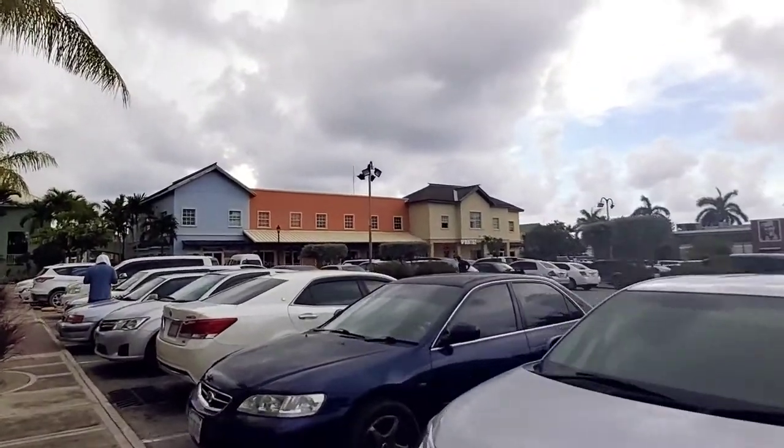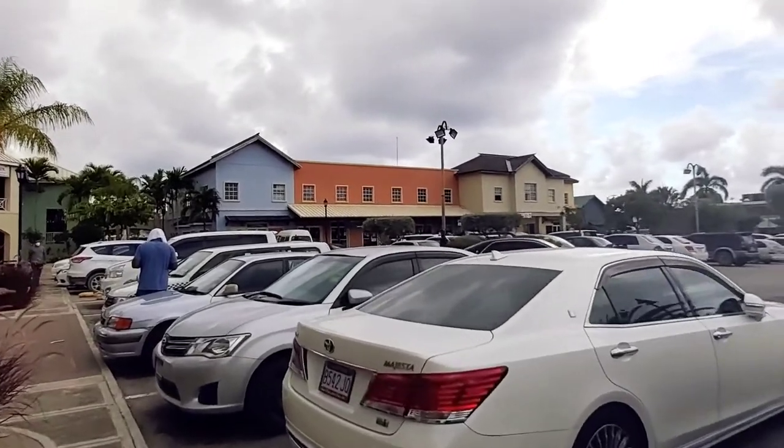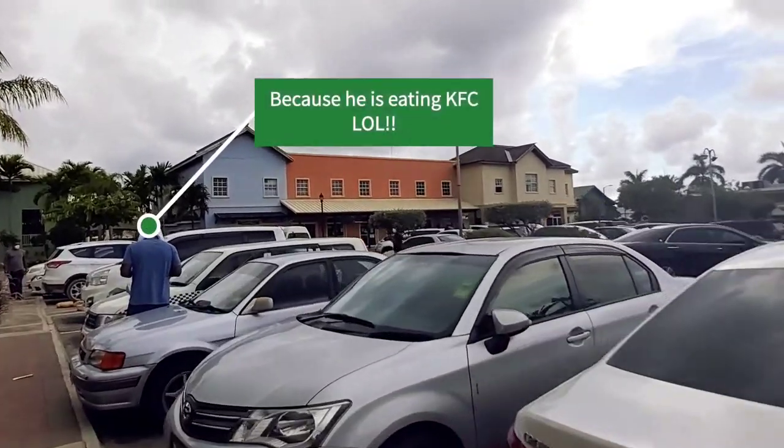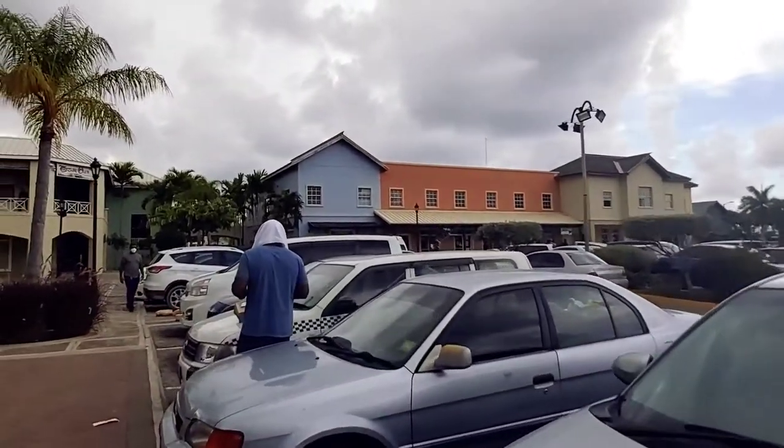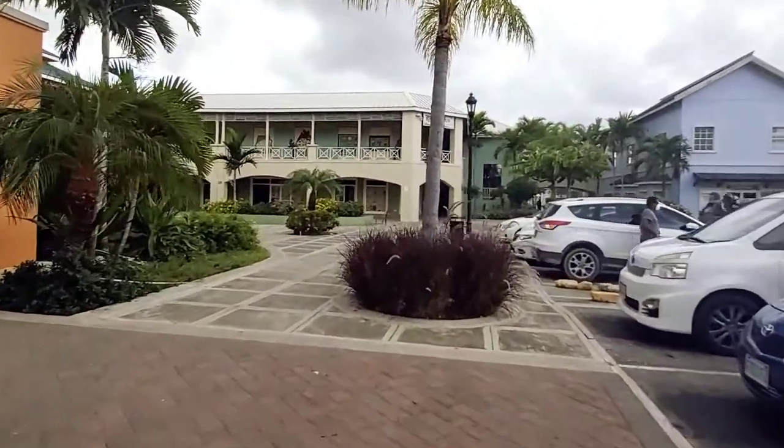Alright, now I'm tempted. I need to eat something. I'm tempted to buy KFC. I don't know yet, but when I get to the food area, I'll decide.